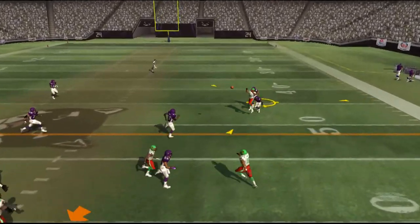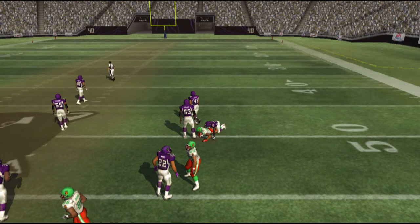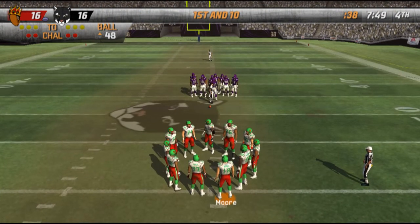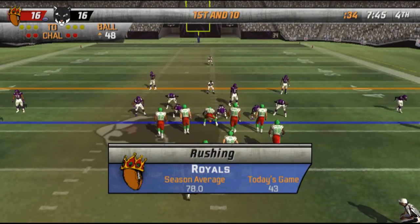Makes the throw. Gets rid of it. And he makes the grab. Seems like all they have to do is just throw it near this guy, and he finds a way to come down with it. Yeah, I was talking to the coach this week, and he told me that he's probably got the best hands on the team. And right there, he just showed us why.